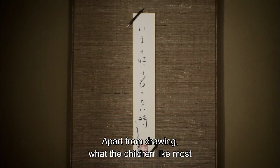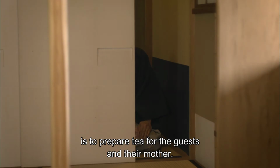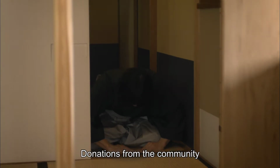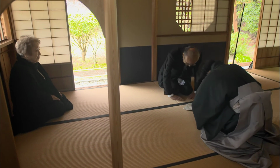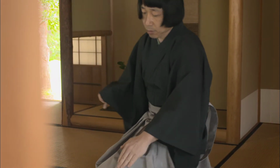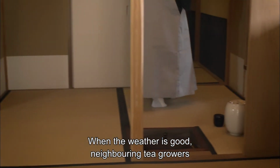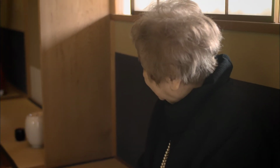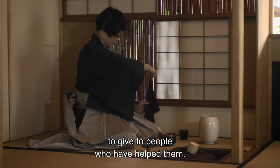Apart from drawing, what the children like most is to prepare tea for the guests and their mother. Donations from the community are the main source of support for the children. And tea is the gift the children give back to those who give to them. When the weather is good, neighboring tea growers will also take the children tea picking. The children will carefully pack the tea they picked to give to people who have helped them.